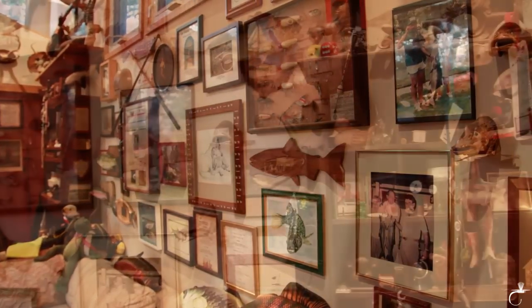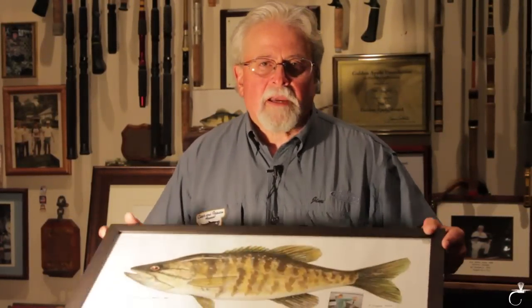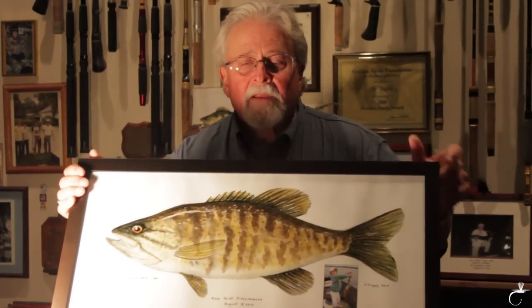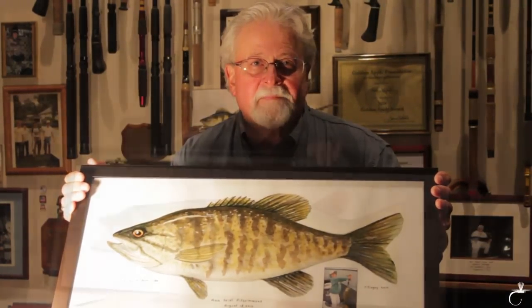What I enjoy about my artwork is that many of the finished pieces are for children and as gifts. These are kids who have caught their first fish or had a great memory and a great time doing it. And this is an example of a smallmouth bass that Anna caught. And once I painted the smallmouth bass, then I sized it to 22 inches, which is the size of her catch. She has this hanging on her wall.